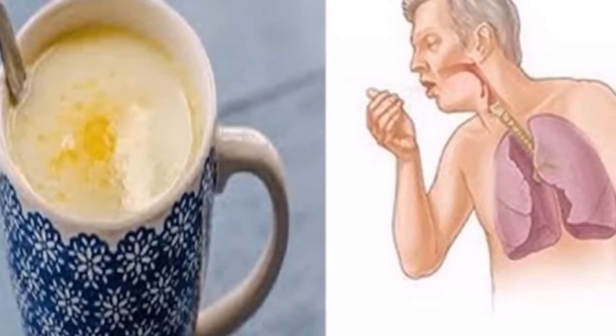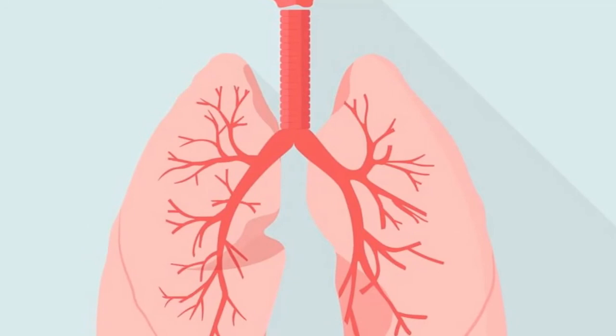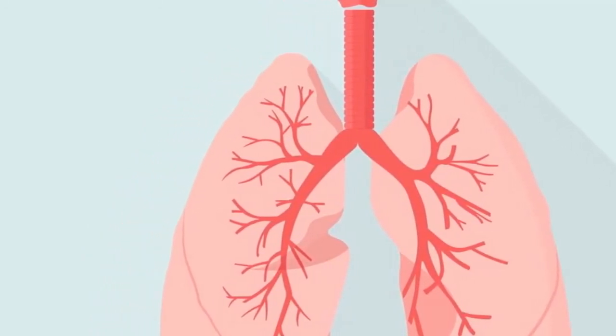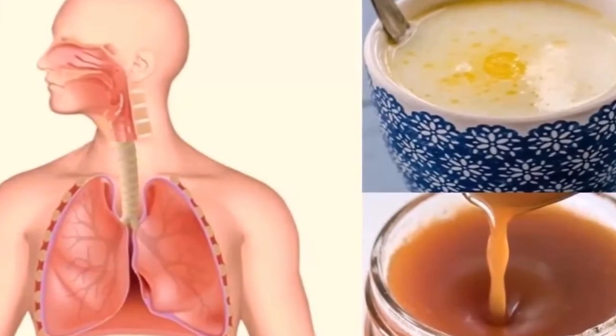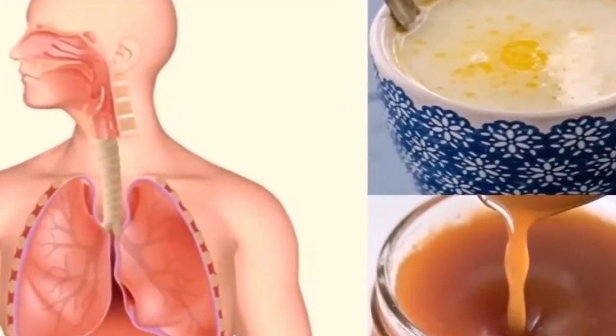Take this remedy for 5 days before going to bed in order to get the best results. Excellent natural remedy for expelling phlegm. Needed ingredients: 2 tablespoons olive oil, 2 tablespoons lemon juice, 1 tablespoon honey, 2 tablespoons water.